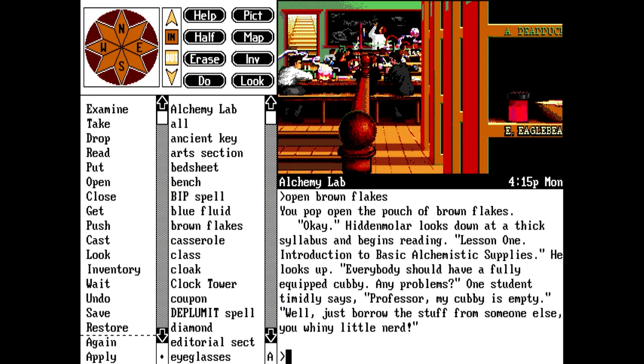Okay. The professor looks down at a thick syllabus and begins reading. Lesson 1. Introduction to basic alchemistic supplies. Everyone should have a fully equipped cubby. Any problems? One student timidly says, Professor, my cubby is empty. Well, just borrow the stuff from someone else, you whiny little nerd. This guy's not on the level.